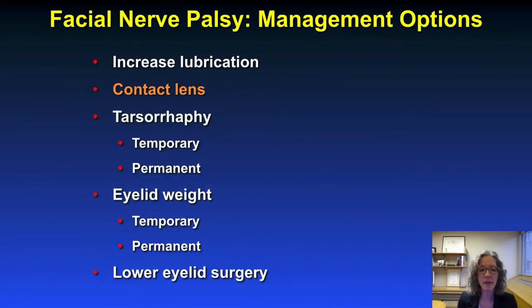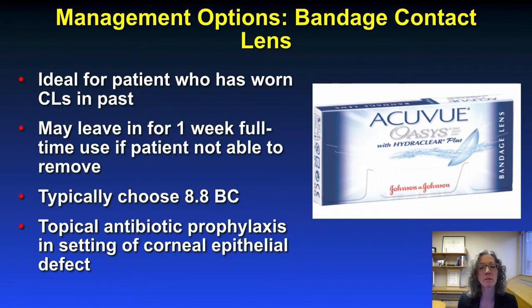I find that contact lenses can be very helpful for many patients with facial nerve palsy. First, there's the bandage contact lens. These are really ideal for a patient who has worn contact lenses in the past, even if it's been many years.